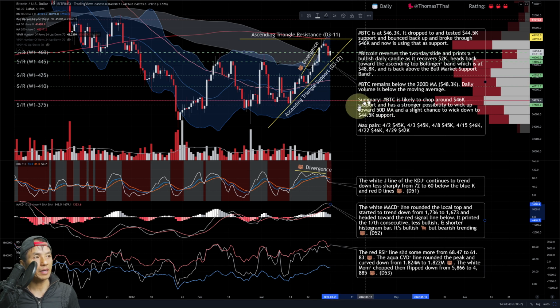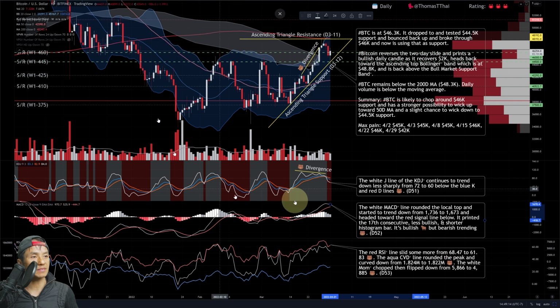It's gonna chop, and my summary is right here. BTC is likely to chop around 46K, which is where this green dashed line is, and has a stronger possibility of wick up, going up towards this direction, following the ascending triangle here. And it still has a small possibility of wicking down towards the resistance at 44.5K too. So I think it's gonna chop right in that range. And we'll take a look at max pain in a minute here. So that's my overall assessment on this chart.